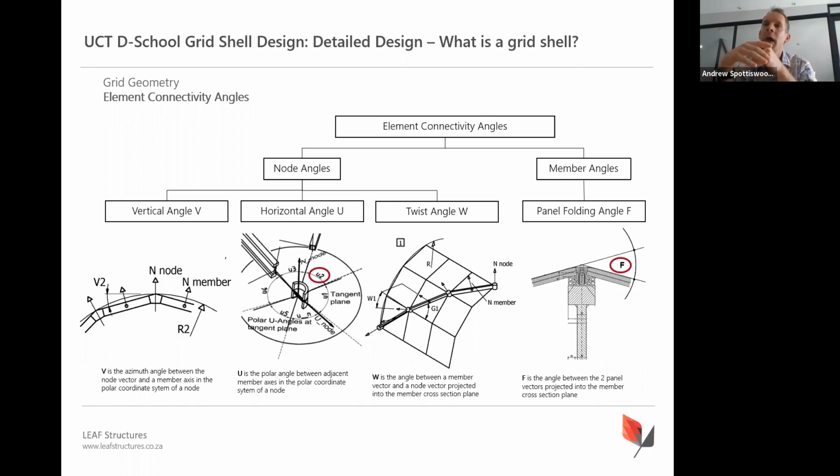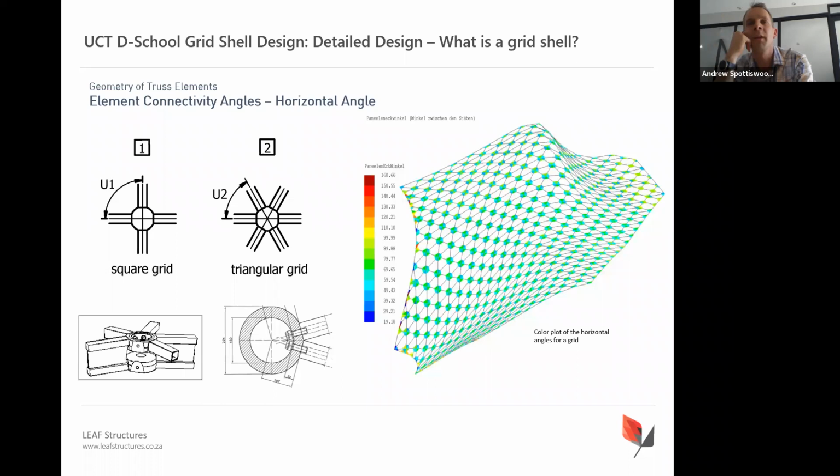So all three of those elements affect the size of the node. And then regarding the actual cladding, you have to look at the fold angle of the cladding, because on these freeform surfaces every angle is different. I'm not going to talk about all of these things, but if you just look at the horizontal angle, you can see in the picture with the circle around the node that the smaller the horizontal angle is, the more the members clash. It looks great when you've got lines, but the lines are never just lines. They're always something with some width to them.